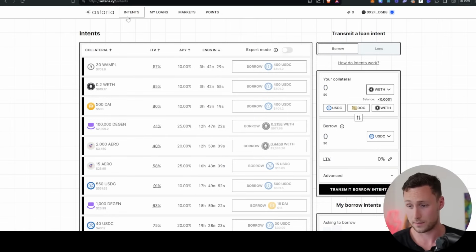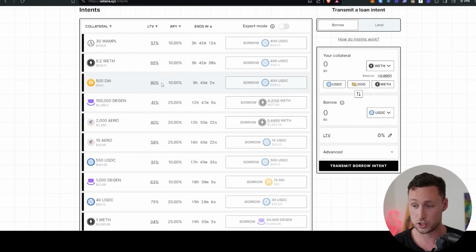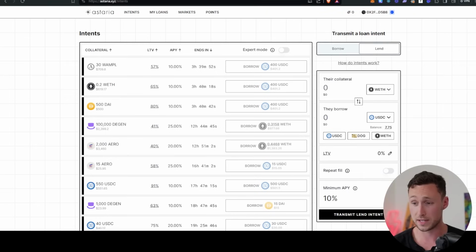How exactly does it work? Well, they have these things called intents, which you could think of almost like a request, right? Where this person is offering certain loan terms in terms of collateral, APY, and borrow, and then you can choose to fulfill those terms, to agree to them. And what makes Astaria different from a traditional crypto money market is they use these things called intents. And intents is, I would say, a technical narrative that's gaining a lot of traction, at least in terms of which protocols I see people interested in investing in. And that's because it lets you do cool stuff like this.